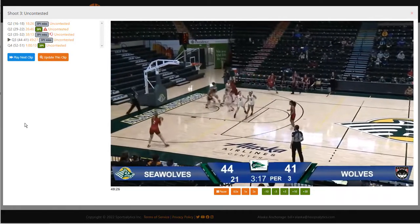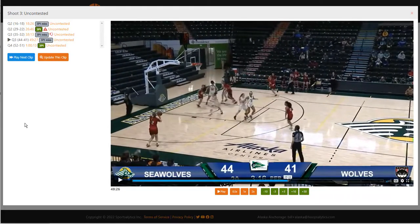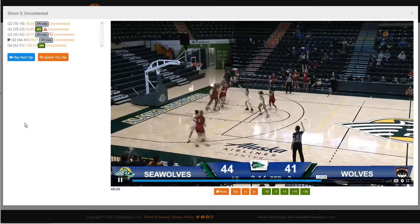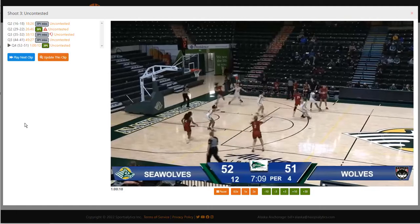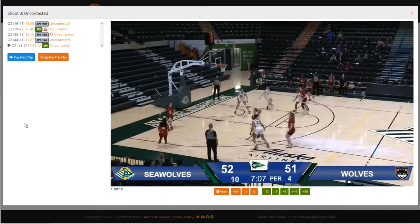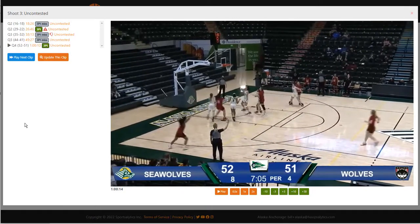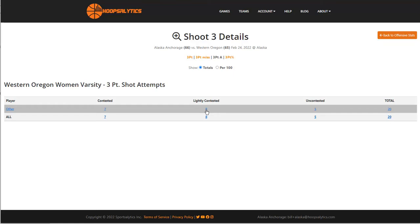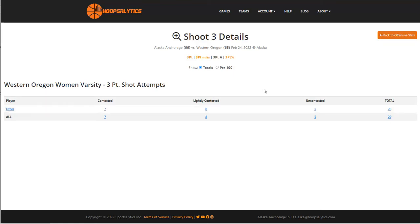And here's another one where it looks like the low zone person was out of position. Wide open look. And finally, another wide open look on the inside. So they got 5 uncontested threes in this game. It's not horrible. You can also see some lightly contested ones through the offensive stats as well.